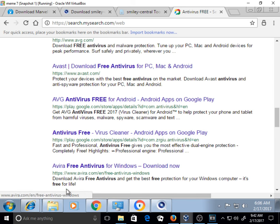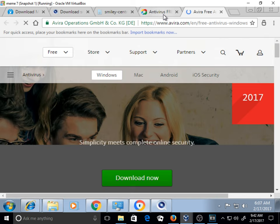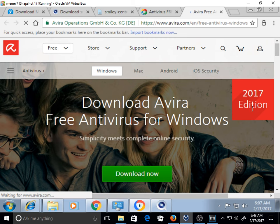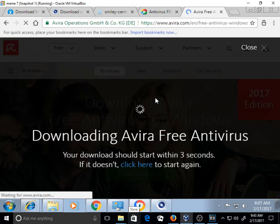Okay, that's an Android app. Avira. You know, I'm not familiar with this one, but it doesn't sound very legit to me. Personally, that's just my opinion. It just doesn't sound very legit. But hey, this is, oh, 2007. Ooh, you know what's good when it says 2017 edition. Nice.